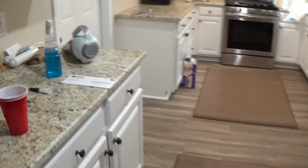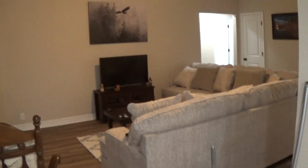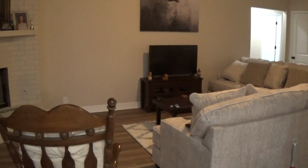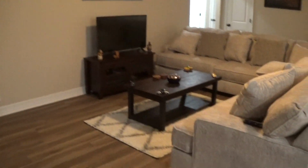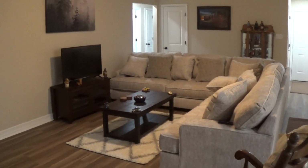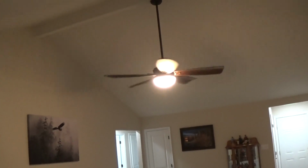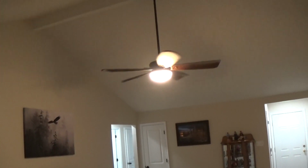Oh, wow. Okay, now we go to my living room. My living room was very bare, but I'm still working on so many things right now. But this is my living room. Let me walk over here and give you an idea. I got me out my sectional, and I have my TV that I already had there. I have a cathedral ceiling in here, so I bought me a large 60-inch ceiling fan, and that's at the top up there.